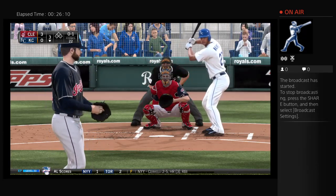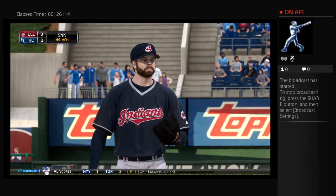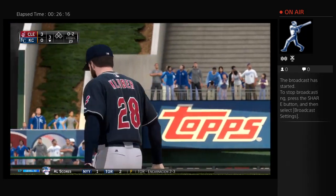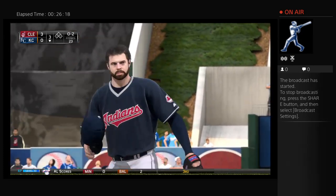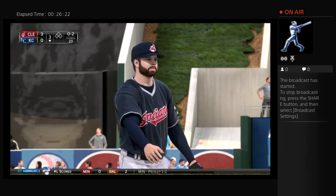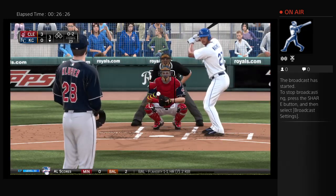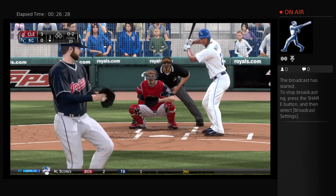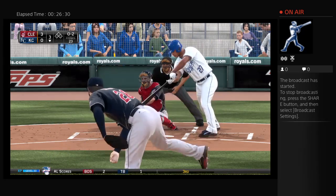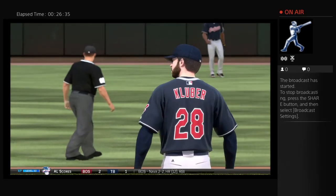Now the pitch. Here's a late swing and a miss, strike 2. Come on. The pitch. And he reaches for one out of the zone and misses rather badly for the first out.